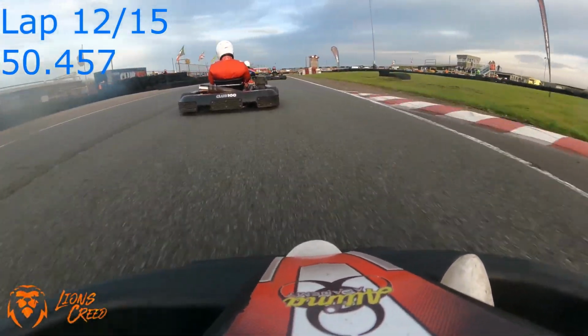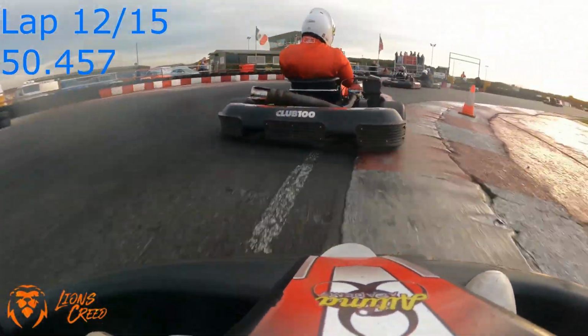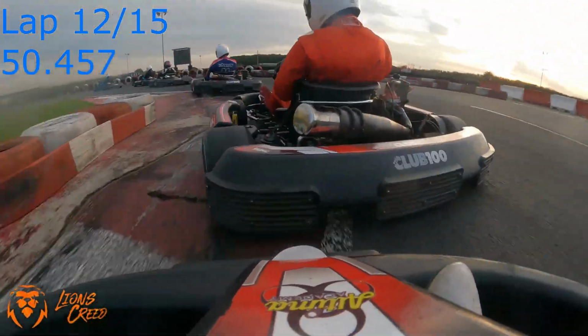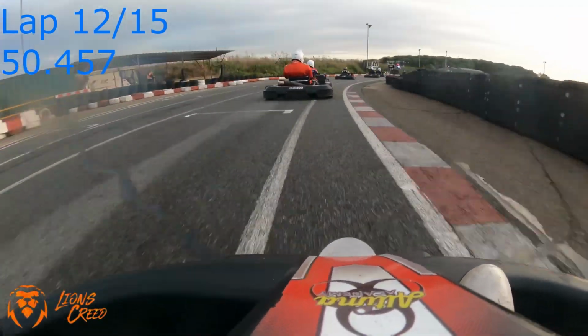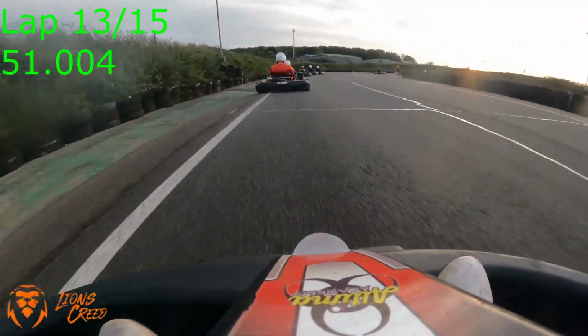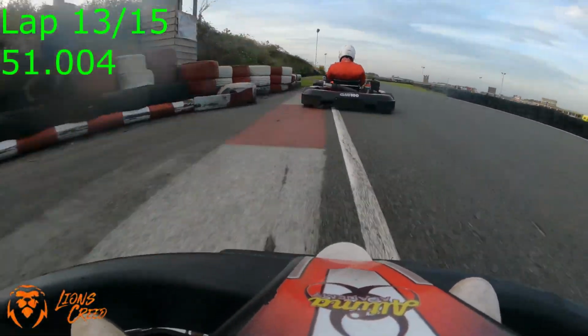We're closing in, and as you can tell, we're going to get held up on the brakes down into the hairpin. It's nice, it's juicy, and then the final corner, look how far we fall back because of the little contact we had. If we were on the back of him, which I think I could have been if he wasn't there, that would have been a 50.0. We have to have lost like 4 tenths in the process.